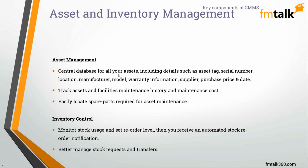Asset and inventory management features. Everything that is being managed is an asset. Your facility is an asset. The equipment in the facility, they are all assets. So therefore, a robust CMMS system will have an asset register and also asset maintenance features.